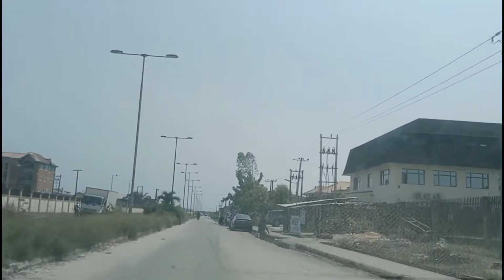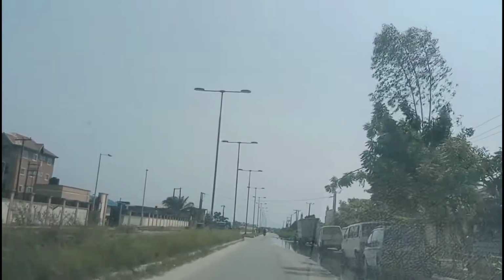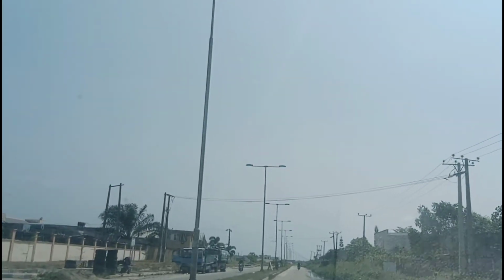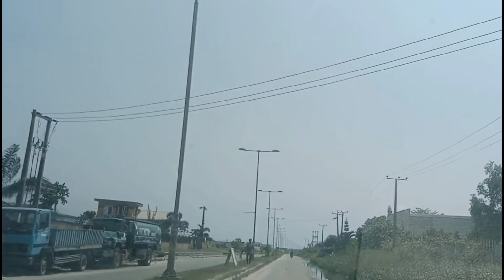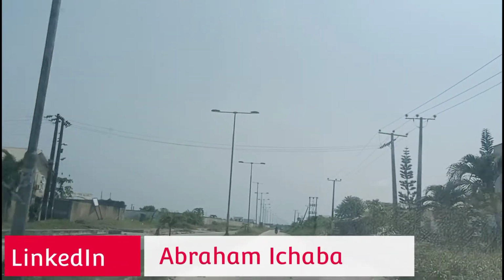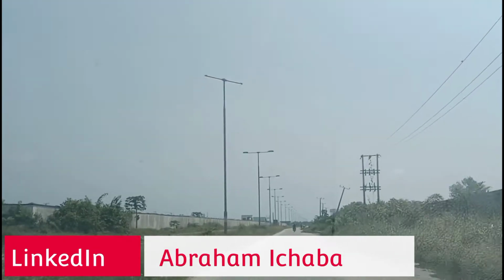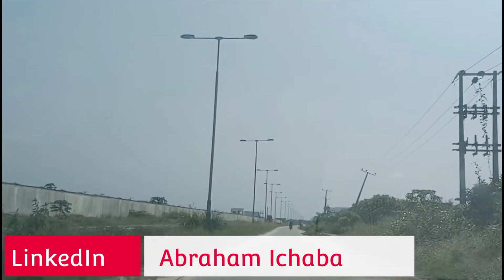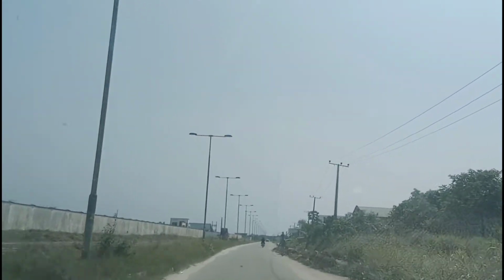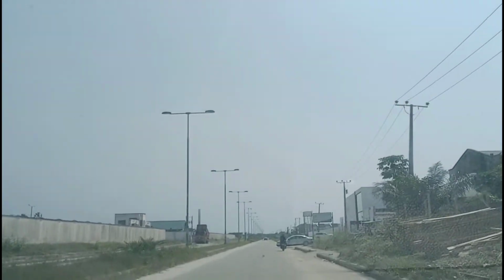The apartments that we are selling currently: we have a studio apartment that is going for 18 million naira, and then we have a one bedroom that is going for 25 million naira. Our two bedroom apartment here is going for 42.5 million naira, and they are all ensuite. So do well to stay tuned to the end of this video.